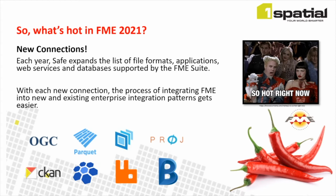Quickly referencing the logos that I have on this slide that I've just chucked in there. Some of the new ones of 2021 are H3, Apache Parquet, 360 docs, CCAN project, OGC web map tiles and API features, Pixar USD, and the most important one for this topic, RabbitMQ, which we will be discussing. With each new connection that is introduced by SAFE, and they keep coming, the process of integrating FME into new and existing enterprise integration patterns just gets that much more straightforward.